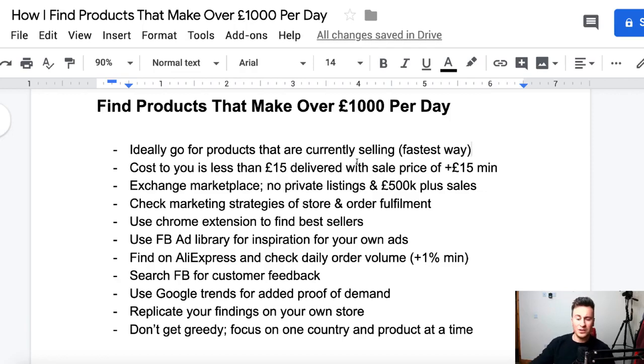So it's £10 plus £15 minimum, purely because my average CPA on Facebook now is anywhere from £10 to £15. So as long as you have that room, then you can make a little bit of profit, plus any upsells or cross sales, plus any back end stuff you have in place. You can make a pretty decent profit overall.